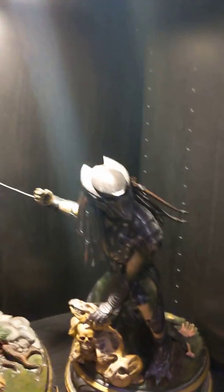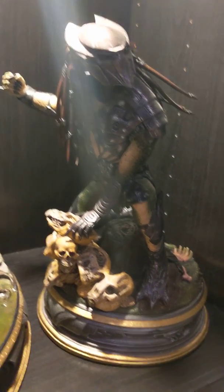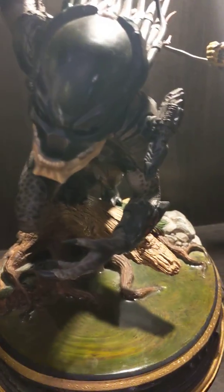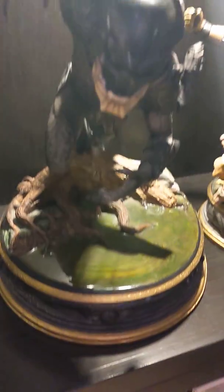Let's see what else. We'll just get into the statues here. I'll just start from low to high. These are more Predator statues that I have. These are 1/6 scale. This is Falconer. He's got a really cool base with the skulls. Here's Berserker. He has a really cool pose. He's like jumping off a log, just lunging. He looks really cool. His base is really, really big.